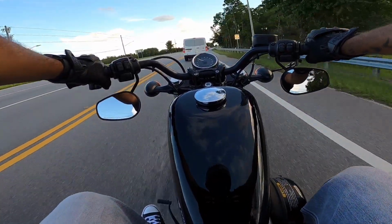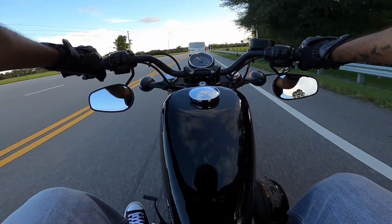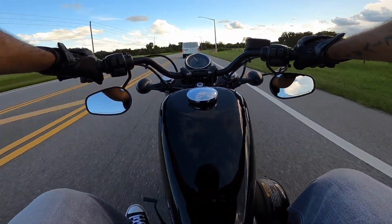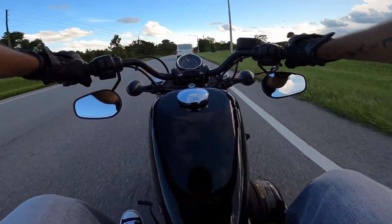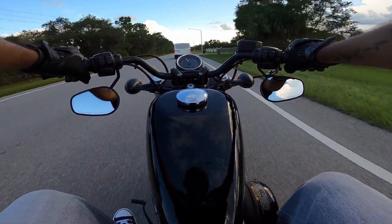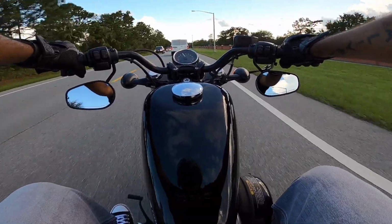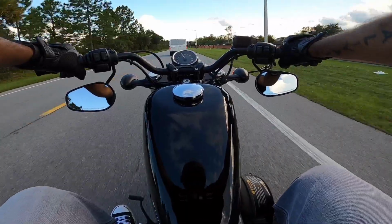The owner that had it was an older guy. He wasn't riding as much, so he was just trying to get rid of it. Never been laid down. It's been pretty much taken care of. I mean, it's not perfect aesthetically with some of the things, but those are things that can easily be fixed. Man, this bike feels so good.